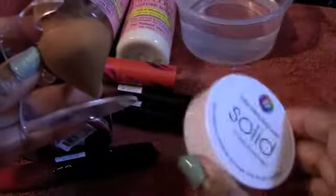I have my Sephora brand little sponge, which clearly needs to be cleaned, and I'm going to show you why this is better than using your facial wash soap or something like that. This one is called, as I mentioned in my last What's New This Week, The Perfectionist by Sephora brand.